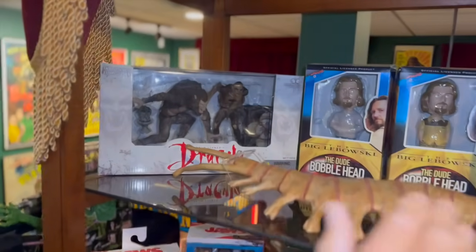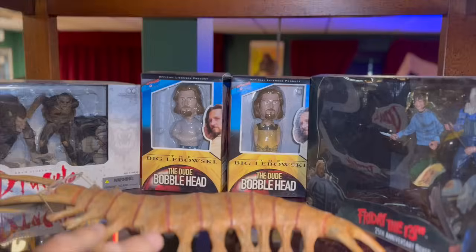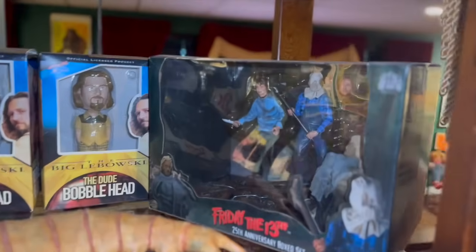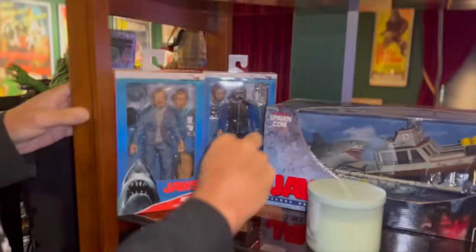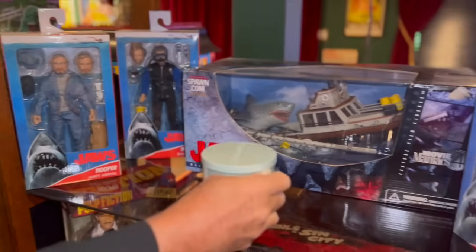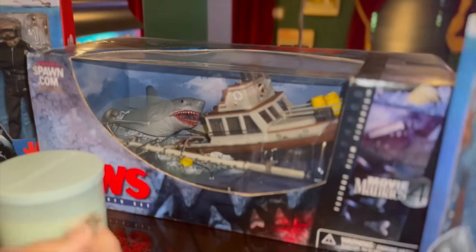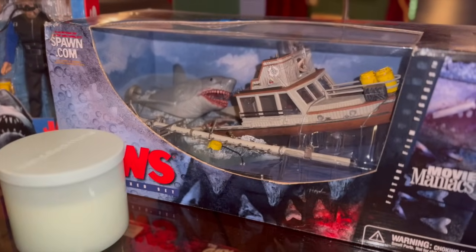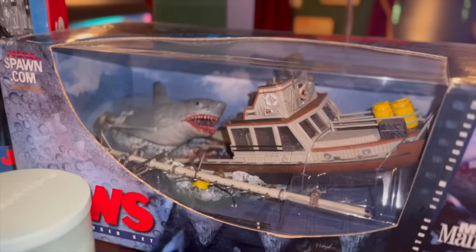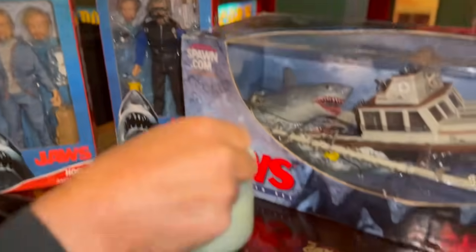Go down to the first shelf. We have Dracula, the Big Lebowski, bobbleheads, and Friday the 13th, along with the Tingler. Now, the Jaws shelf is pretty cool because you have that beautiful diorama of the boat, what was the name of that boat? The Orca? Yeah. The Orca was out in the ocean, and that's where Quint got swallowed. This is my grandmother. Isn't that great? That's Phoebe Ann Theobald, and if it wasn't for her, none of us would be here.